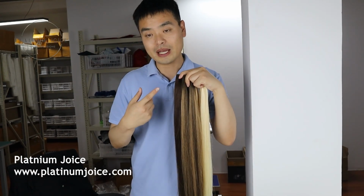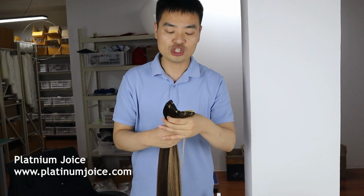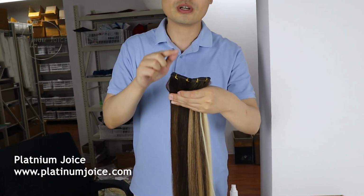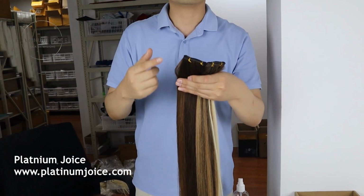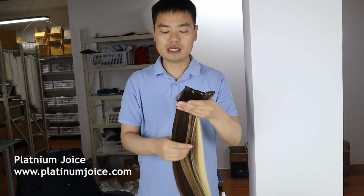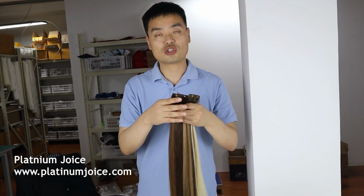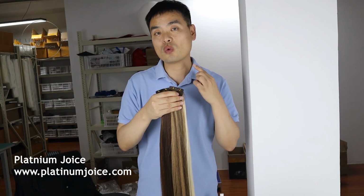We also supply a range of different hair products. This is actually a genius weft. As we know, genius weft is the most popular product right now. We also offer others like keratin hair extension, machine weft, nano ring, and tape. All these kinds of products we are able to make with our premium virgin hair quality.